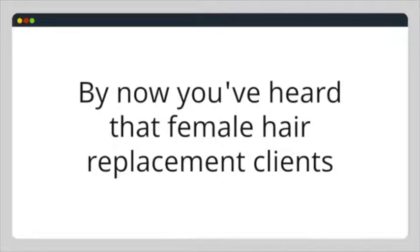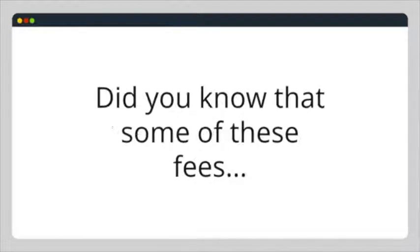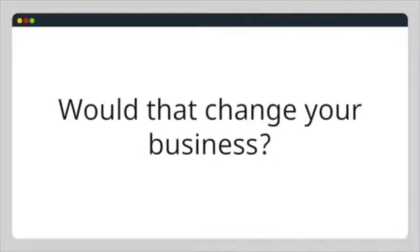By now, you've heard that female hair replacement clients could pay anywhere from $4,000 to $6,000 a year for services. Did you know that some of these fees could actually be paid by their insurance? If you were to add just one of these new customers a week, would that change your business?